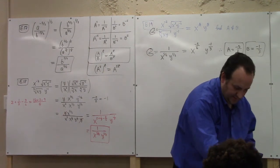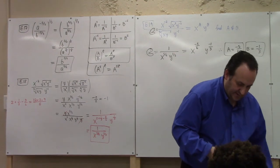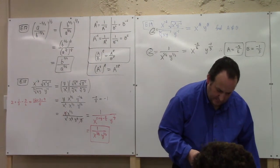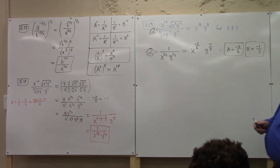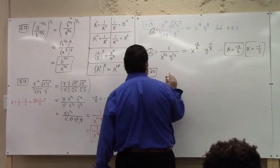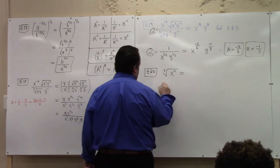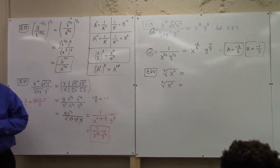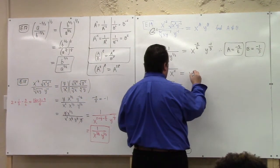All right, let's see here. So something that we talked about, but we haven't come back to in a little bit. Let's talk about it. Oh, I guess that's not the case here. Let's see here. Well, example 20. So if I have the fourth root of x to the fourth, right, what's that equal to? If I have the cube root of x cubed, what's that equal to? Say again? That's true.